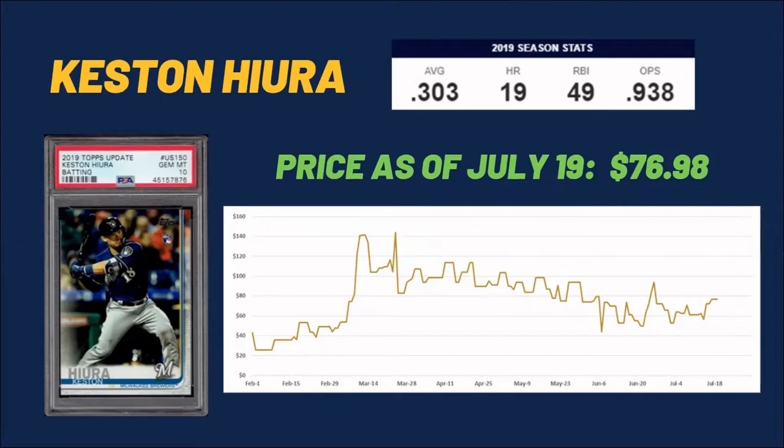So Keston Hiura currently, his card is around $75. I expect it to eventually get up to $100, maybe more, once he starts playing well. So if you buy it now at around $75, you can expect a 25% return or more, depending on how well he plays this season. So Keston Hiura is my honorable mention.